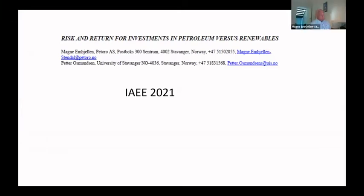So what this paper is about really consists of two parts. The one part is looking at the risk and return in the renewables in relation to petroleum. And the second part is looking at the project economics, focusing on the German wind project early on, with the fixed price regime that was in place there. So we do those two things, and I will run you through it.